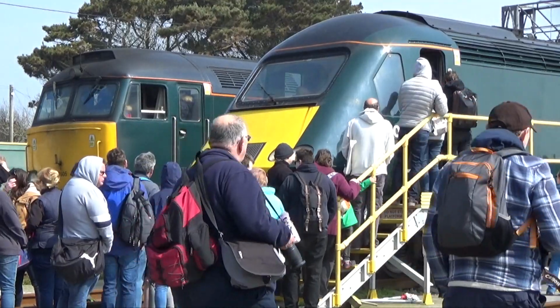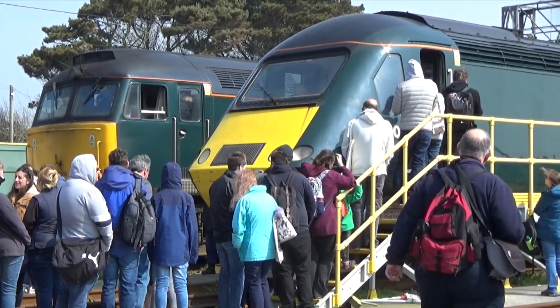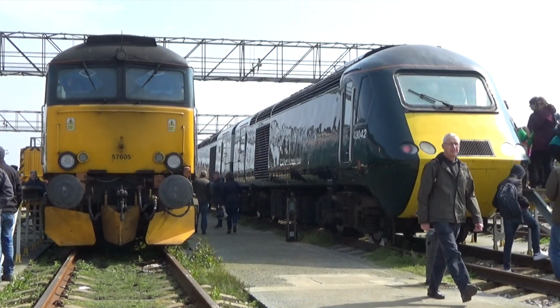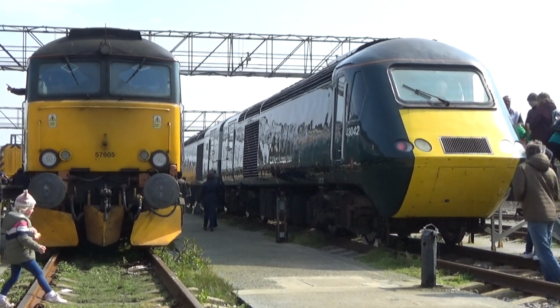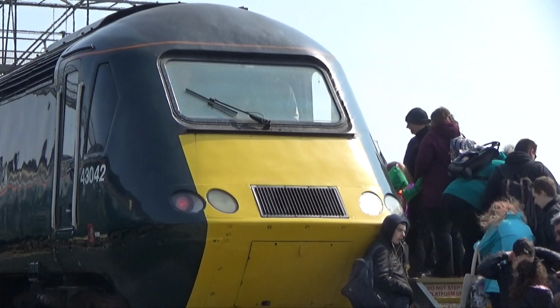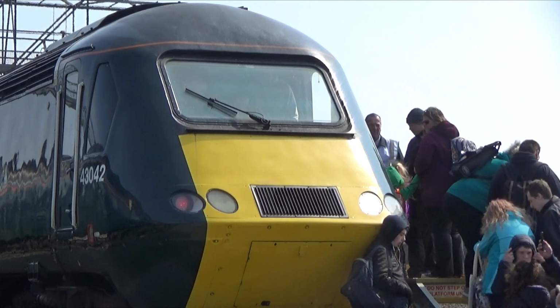43042 is another of Great Western's fleet, built in 1977. Like her sisters, she's travelled millions of miles in frontline service, between them providing the backbone of mainline services from Devon and Cornwall through to London, South Wales and the West Country.